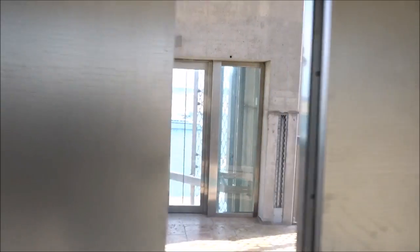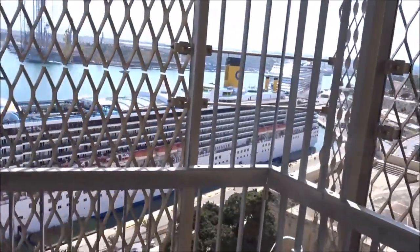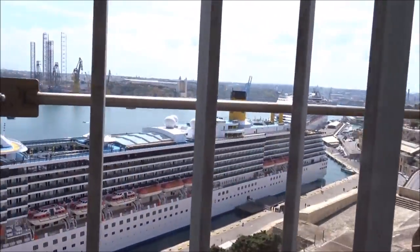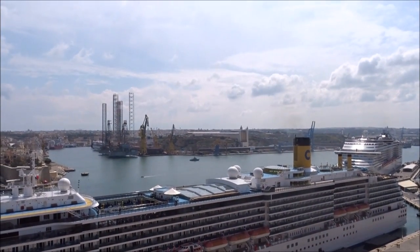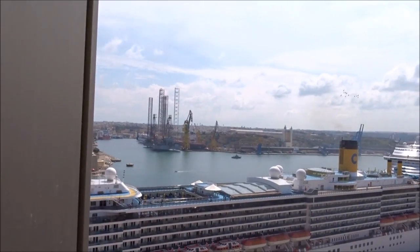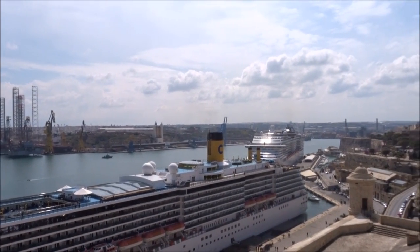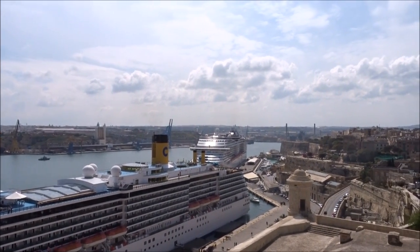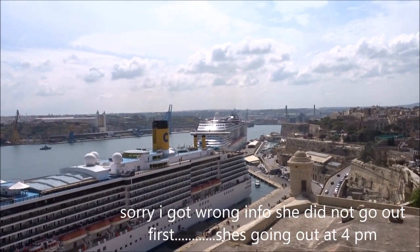These gardens, Upper and Lower Baraka. Lower Baraka is where there's guns firing for the... Oh wow, so you can see, beautiful view from here. And the weather today is really beautiful. We've been having cold days, but now... This is Valletta Harbour. Natural harbour. One of the biggest harbours in Europe. At the back there is the Splendida. She's going out at 2 o'clock, so maybe 15 minutes more.